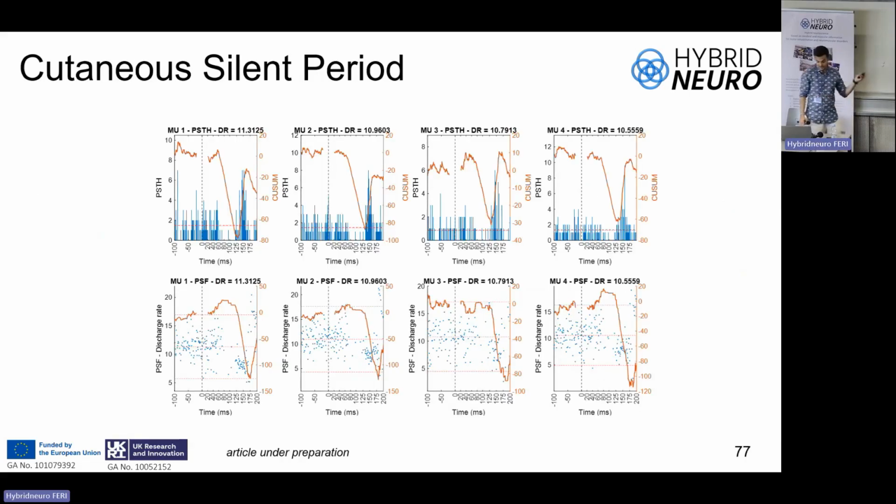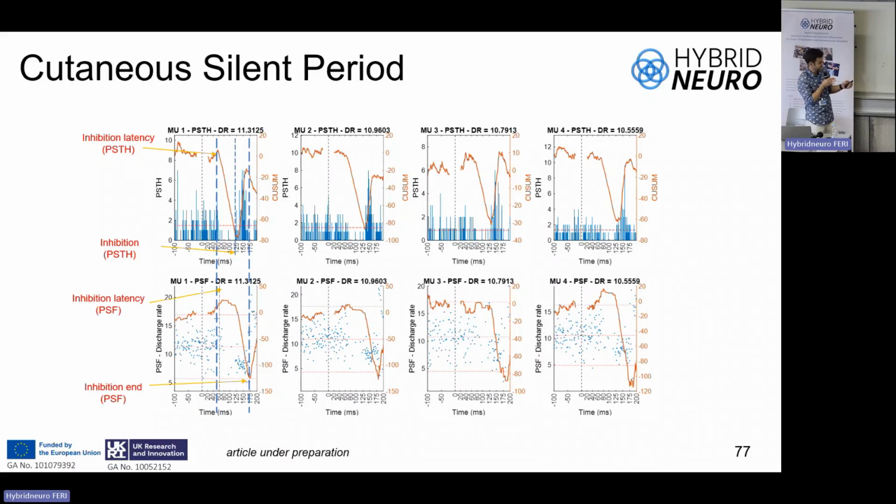So why is this useful? These are just 4 units among probably 8 to 10 for the same subject for the FDI. And we have these beautiful inhibition profiles in which you can measure the latency. You use the peristimulus time histogram to detect the start of the inhibition because that's the occurrence. But previous studies have shown that for measuring the duration of the inhibition, it's better to use the change in frequency, which is slightly delayed. So the PSF, the peristimulus frequencygram, is more sensitive to measure the duration of inhibition. By taking the start in the PSTH and the end in the PSF, we can have the duration for individual motor units, or many motor units for the same subject.